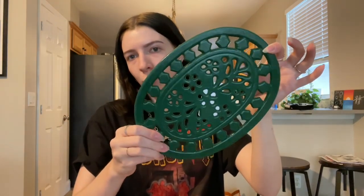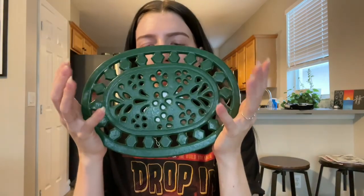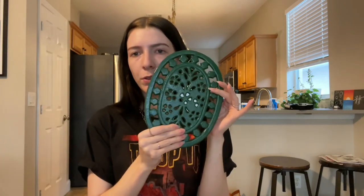I found this trivet. I love this emerald green color. I don't know if you can see all the way back here, but we have this buffet we painted in emerald green, and this matches really well. It matches my chairs too. It's heavy metal, and this was $4. A trivet is something you put on a table so that when you have a really hot pot or bowl, you can set it on top of this without messing up your table, but they're also pretty to display.